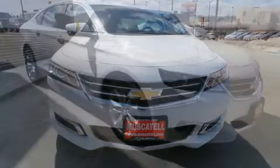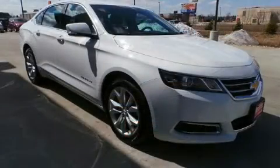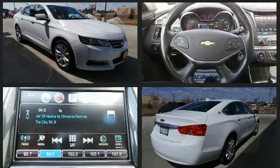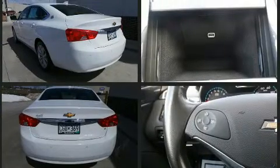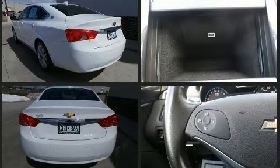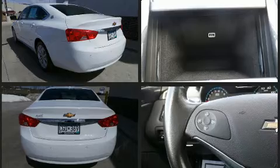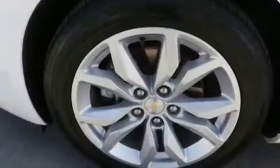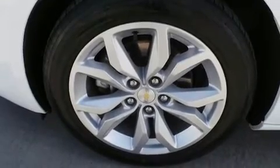Top features include a split folding rear seat, adjustable headrests in all seating positions, a trip computer, fully automatic headlights, heated door mirrors, remote keyless entry, and air conditioning. Audio features include an AM/FM radio, steering wheel mounted audio controls, and 6 speakers providing excellent sound throughout the cabin.